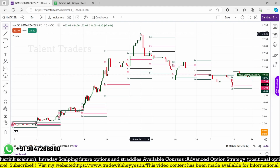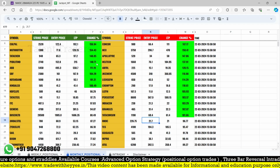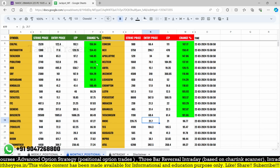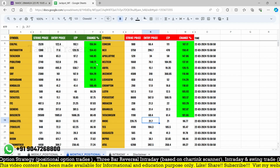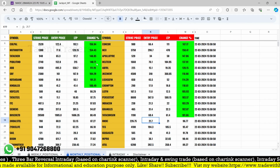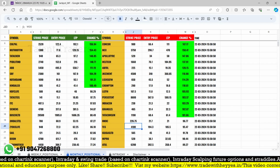You know our concept well. You can utilize this, because the sheet is based on our calculations and selects the strike price. If you find that the strike price is not a round number, you can go and check that particular stock at the round number. This may be a targeted trade, and TCS 4100.